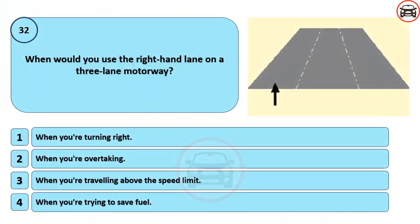When would you use the right-hand lane on a 3-lane motorway? 1. When you're turning right. 2. When you're overtaking. 3. When you're traveling above the speed limit. 4. When you're trying to save fuel.